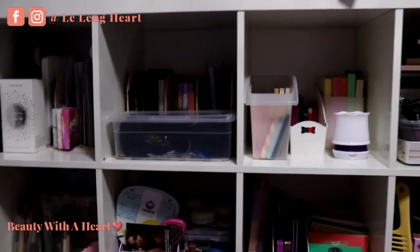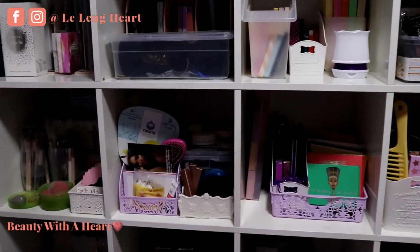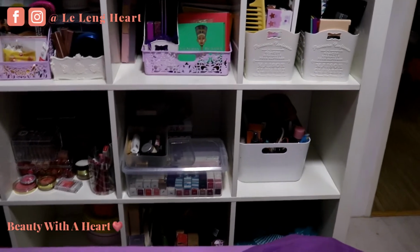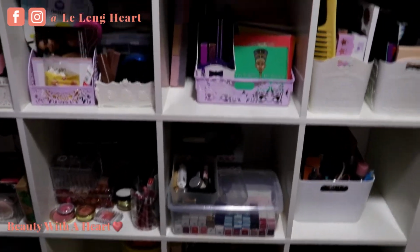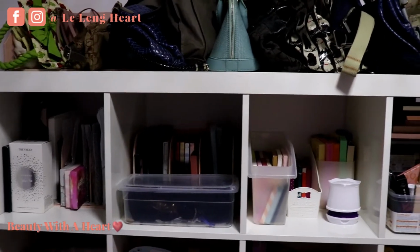Okay, my first two rows are basically my eyeshadow palettes and face products, lipsticks. Okay, got to buy some organizers to maximize the space, not minimize.